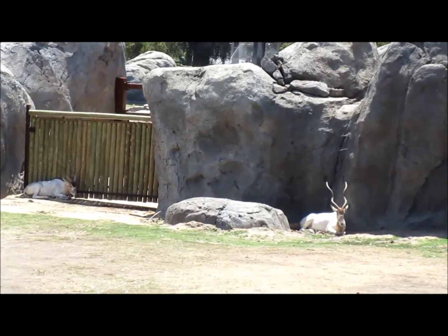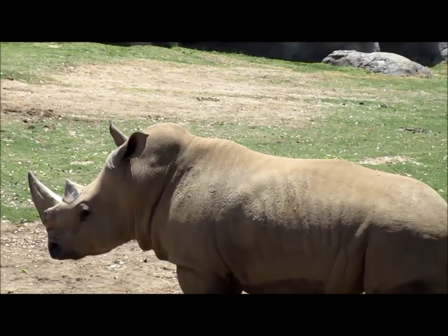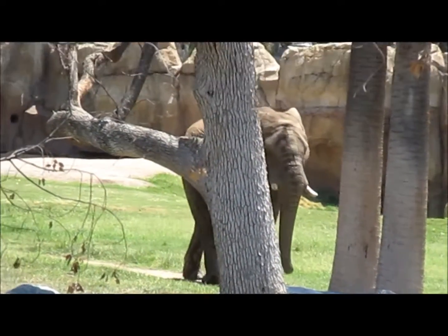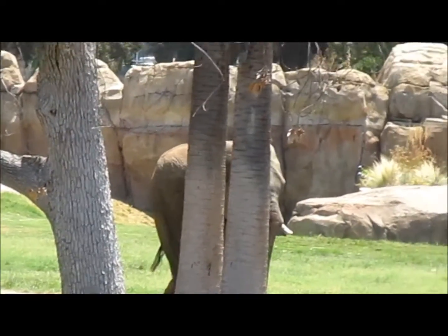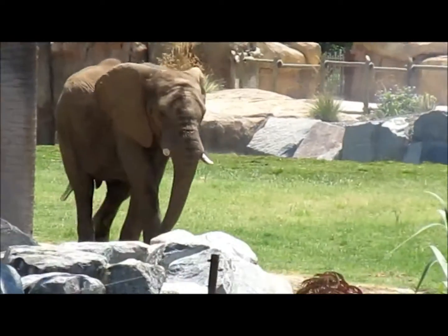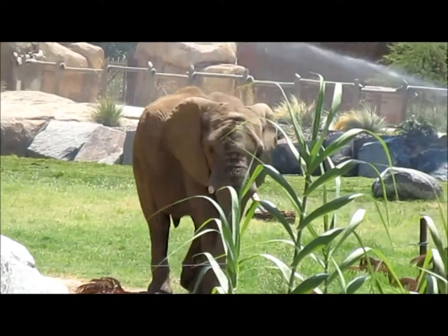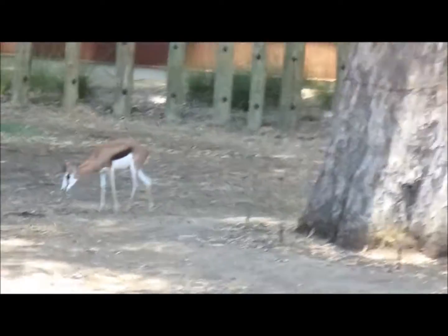Look at that big one. And that is the big man right there. His name is Vasmusi, male African elephant. They just call him Musi around here. The African elephant exhibit does not actually connect with the rest of the animals here in the African savannah, but it is made in such a way that it looks like it's all part of the same exhibit, and it's really, really well done.